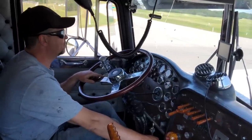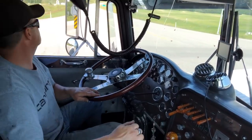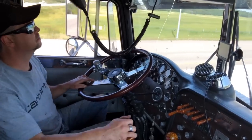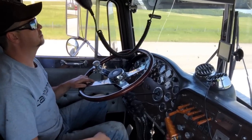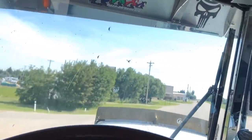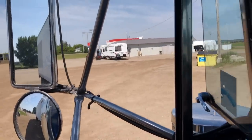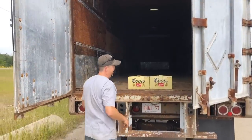Top. Just parked in this area close to here earlier this morning. Well, let's see if he lets us go. It ain't 400 cases, but it's a start.